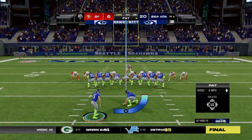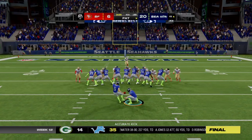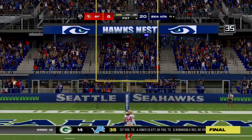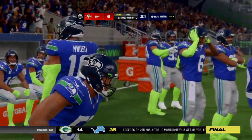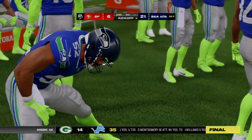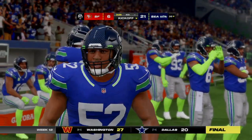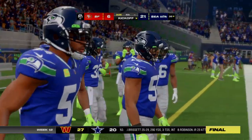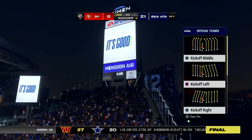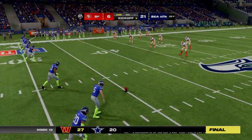Now Myers for the extra point. It's up and good, and that'll make the score 21-6. That drive, a long one, spanning 15 plays. And in the end, it's capped off by a 7-yard run. And up 2 scores late.